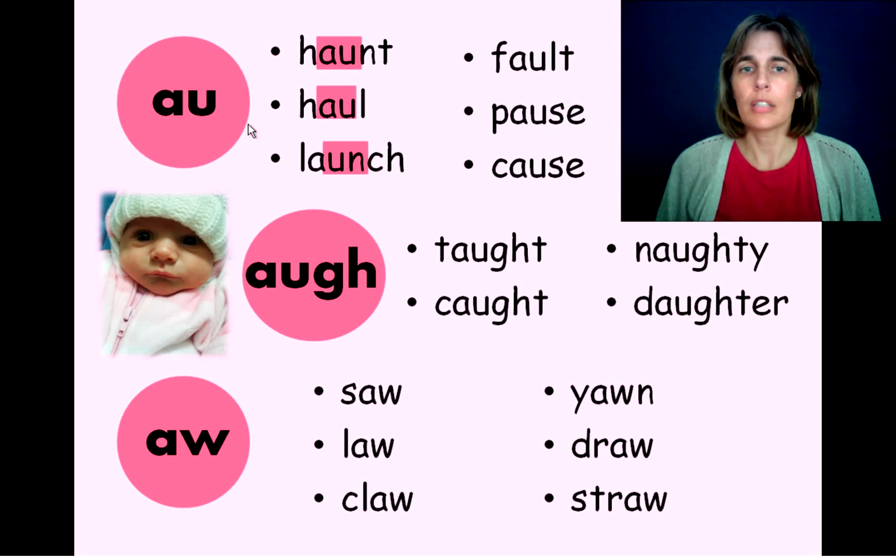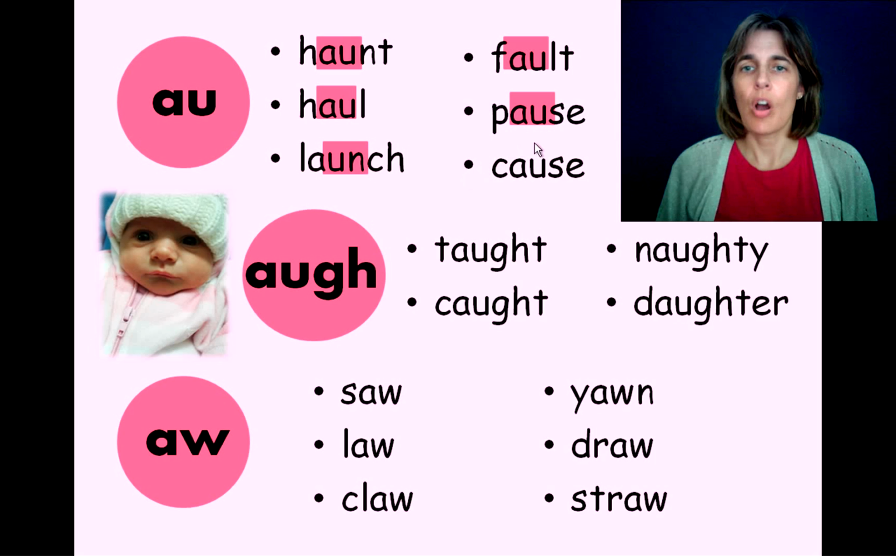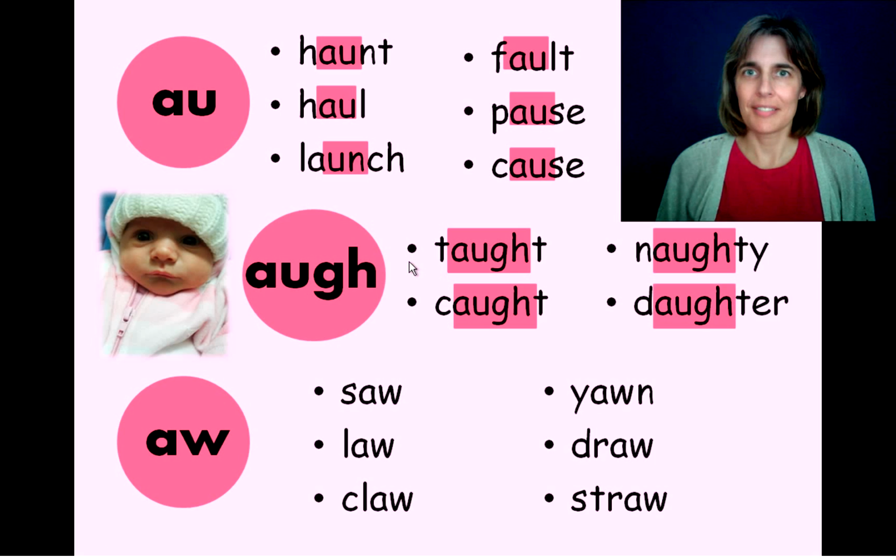Augh, launch. Augh, fault. Augh, pause. Augh, cause. Augh, taught. Augh, caught. Augh, naughty. Augh, daughter. Augh, saw. Augh, law. Augh, claw. Augh, yawn.